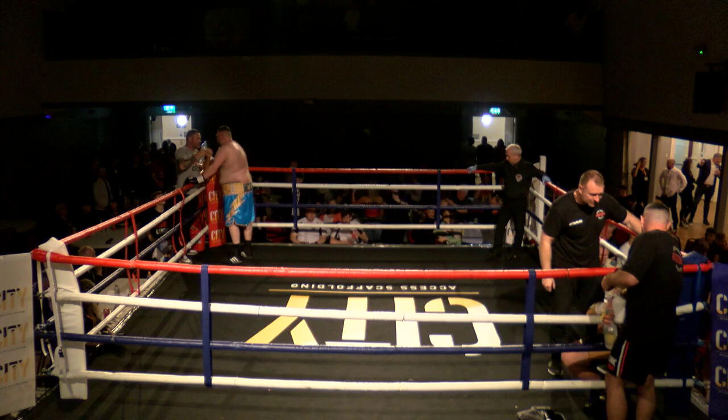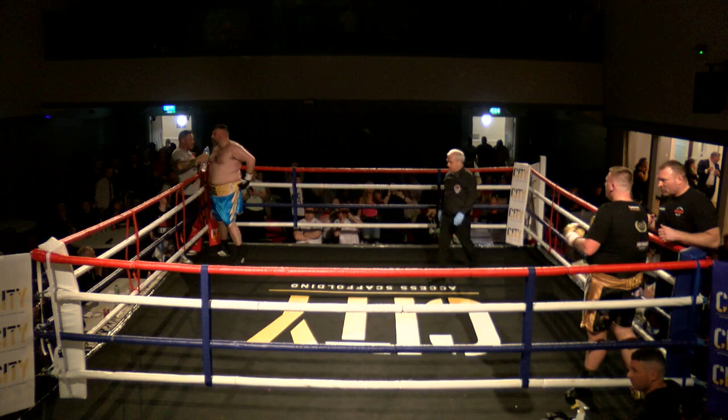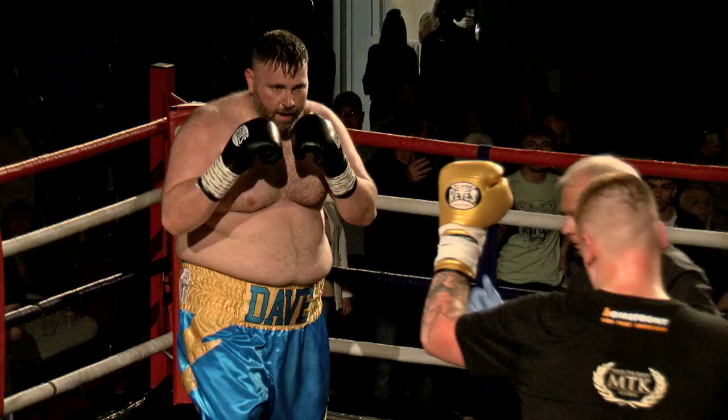Scott might look to be a bit more aggressive coming out, or he might save that for round three. David, I think he just needs to keep doing what he's doing. The jab's working well for him, backhand's working well for him. Sparing him with his work rate, but you would expect that from a larger man. Here we go, round two.